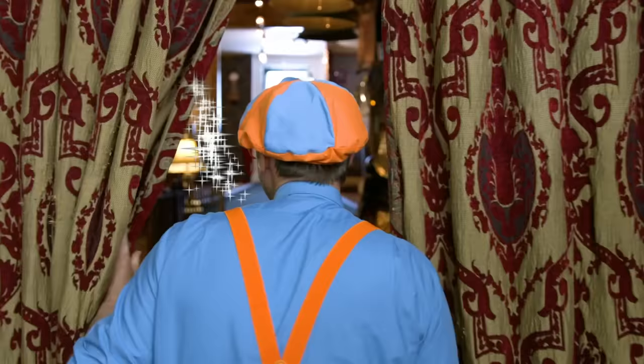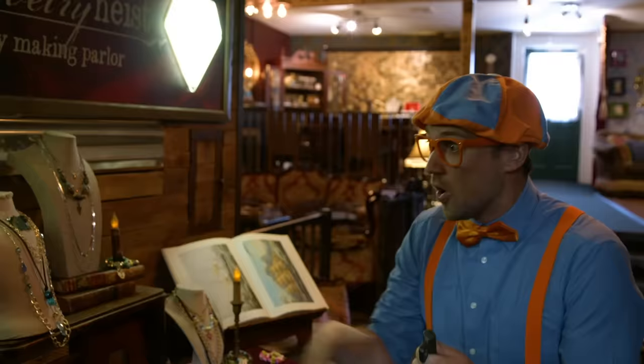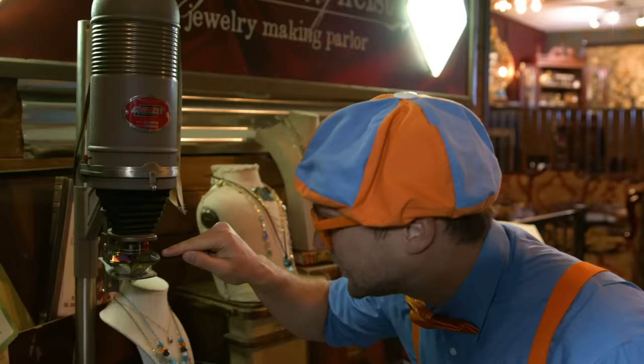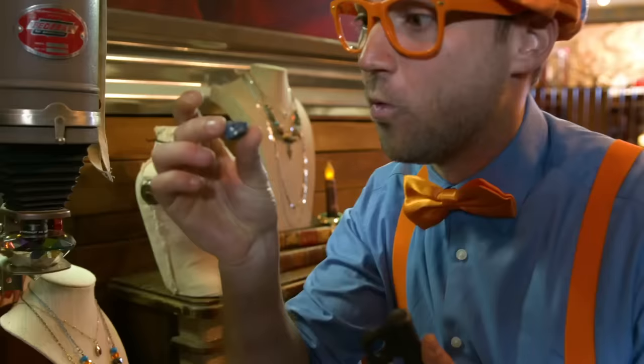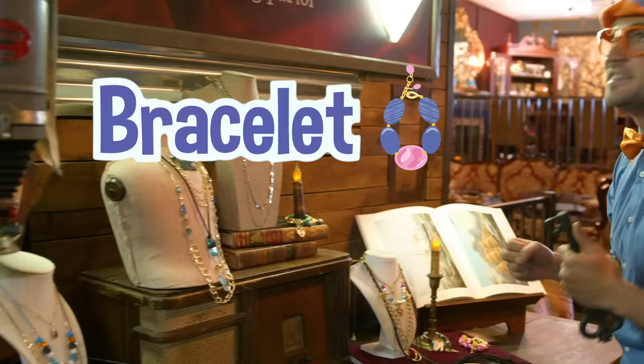Ooh, here we are. I love this place. Let's go inside and see what it's like. Come on. Wow. This place is so cool. Look at this. This is a diamond enlarger. Wow, look at that giant diamond. It shoots light rays down and then you see things really up close, like this stone. Whoa, or like those gold coins, or these necklaces, or these bracelets. This place is so cool.